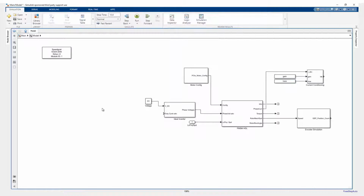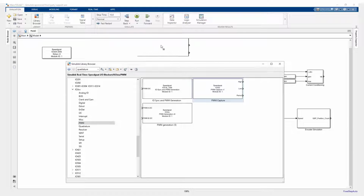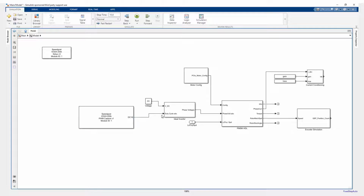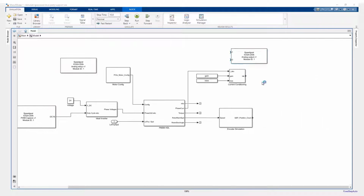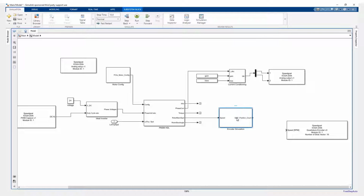The duty cycle will now come from the TI PWM outputs and will have to be captured through the digital inputs of the I/O module. We use the dedicated block for this. The currents need to be sent through the analog outputs. We first need the setup block and then link the currents in the model to the designated channels of the Speedgoat block. Last, we want the position feedback, and we will use the quadrature encoder block for this.